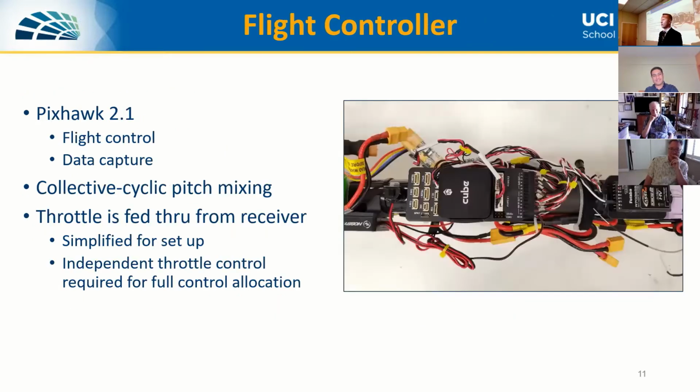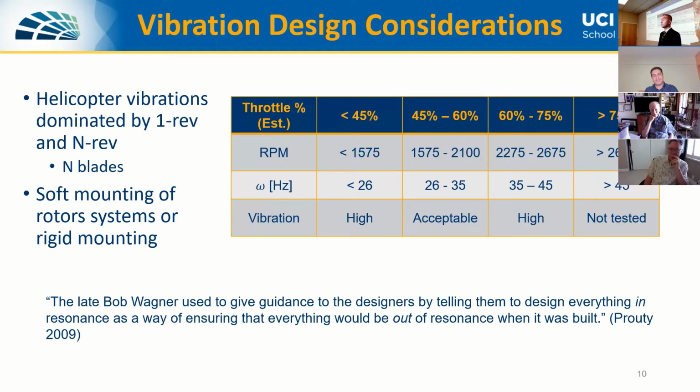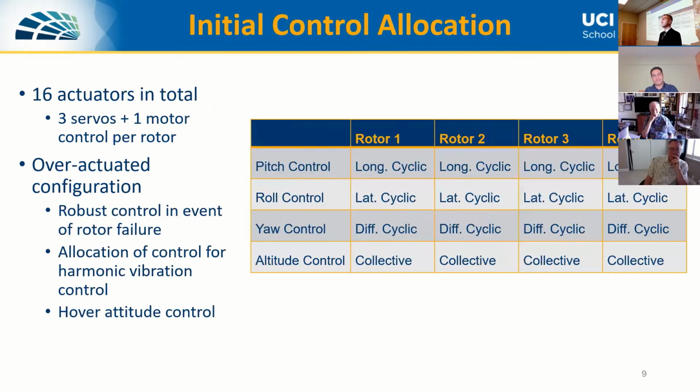vibrations. Colin? Yes. Can you go back to the collective cyclic? No, yeah, that one. Yes. So regular quadcopters can control their yaw somehow, even though each propeller is fixed. Right. So what you're doing here is using the cyclic with 4 rotors. So is this the only way to control the yaw in all 3 axes? Or is there an arbitrary linear superposition of coefficients for longitudinal, lateral, differential, cyclic, and collective that you could, in principle, think of? This is just the most straightforward one.